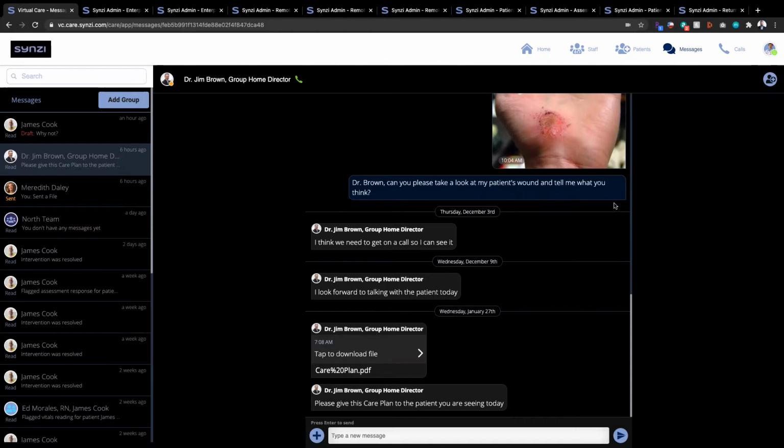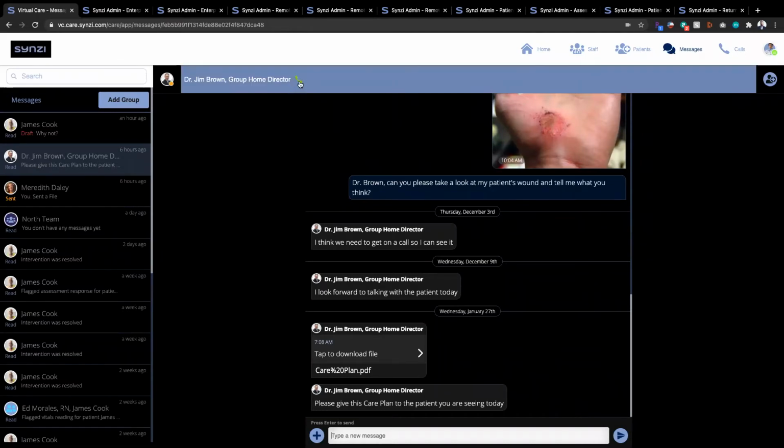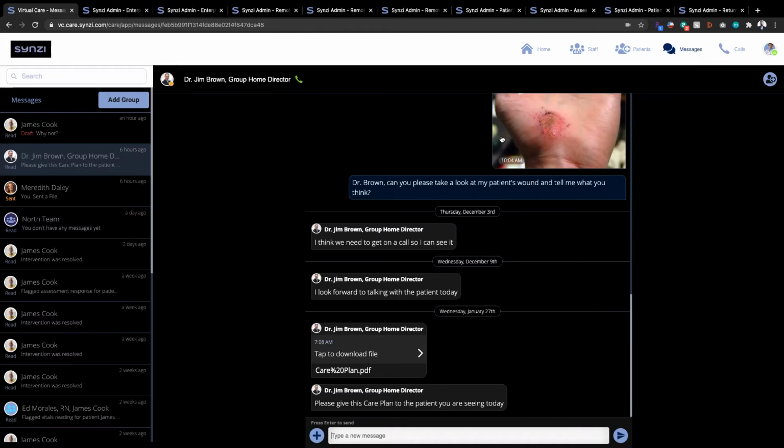We also have many shortcuts throughout the application. So if this conversation did turn urgent and we needed to hop on a video visit, I could do that directly within the secure message thread here and go right into a virtual visit with our group home director, where I could be sitting with the patient, pointing my phone or my tablet at the patient's wound for this specific example, and we can talk through it.